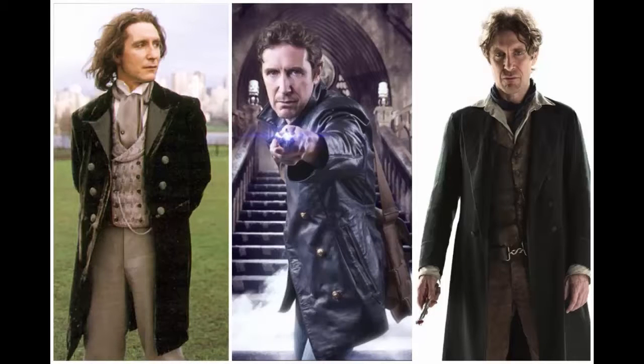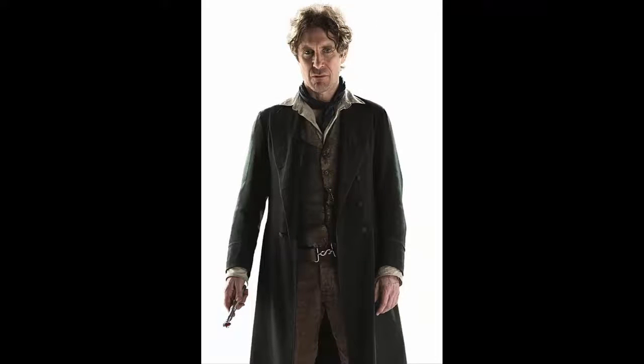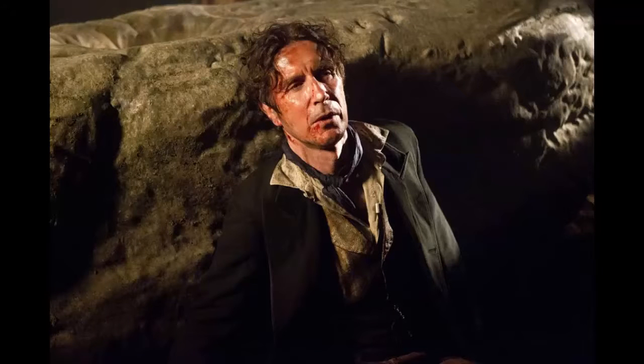And now, on to his 50th anniversary look in Night of the Doctor. The amazing moment in 2013 when the unexpected happened and Paul McGann returned for one more go on screen. And in appearance, it is quite similar to the TV movie costume, just a bit more raggedy.